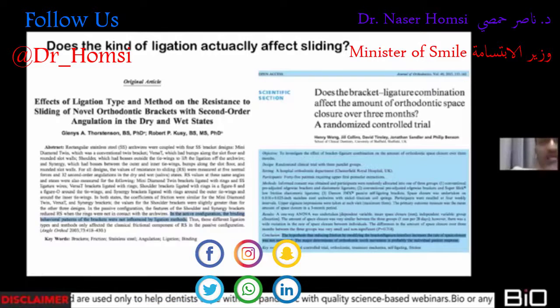Does the kind of ligation actually affect sliding? Now that is the crux of our lecture. The question is, does ligating with a module, with steel ligatures, or with the clips actually affect sliding? The answer is clear in the evidence, again in the Angle Orthodontist, in a paper on the effects of ligation methods on resistance to sliding of novel orthodontic brackets with second-order angulation in dry and wet states. The study clearly states that in the active configuration, the binding behavior of brackets was not influenced by ligation methods.